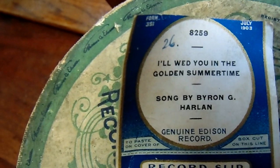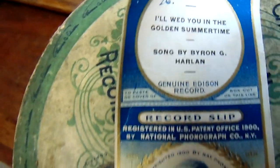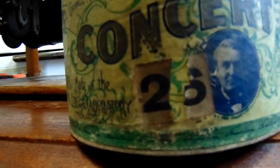That's the form. This is the form for a gold molded record. Usually this slip is for a gold molded record. And by the way, we see somebody noted a 26 on their record slip. And if we look around on the box, there is a 26 number on the box. So this probably was an exhibitor's box.